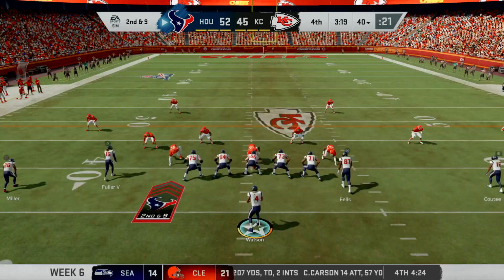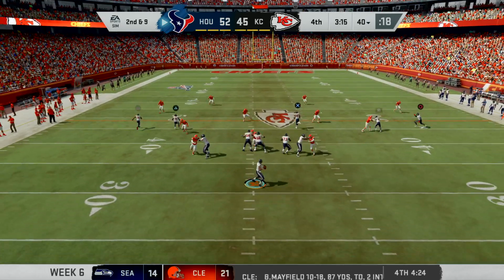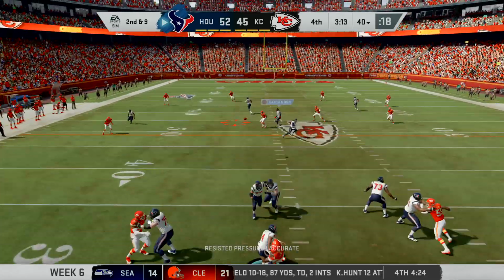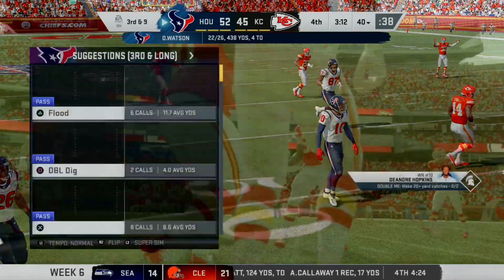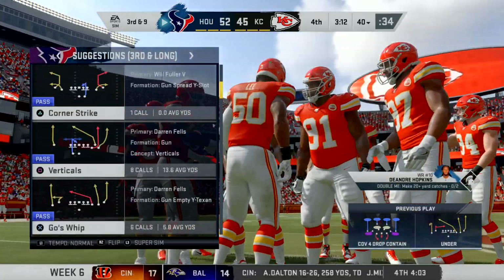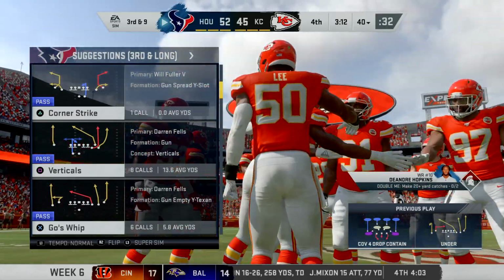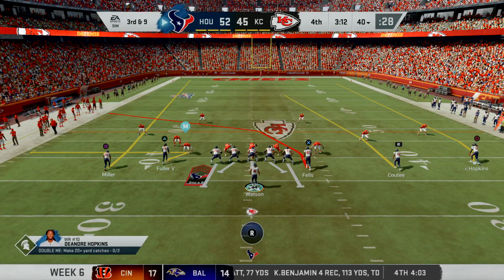Clock continuing to run. They'll probably wind this all the way before snapping it on 2nd down. Now it's Watson, throwing over the middle, but it's incomplete. DeAndre Hopkins, the Pro Bowler, the intended receiver. And that'll make it 3rd down. This is a very important drive, and that incompletion leads to a very important 3rd down here if they're going to try and get the football back.